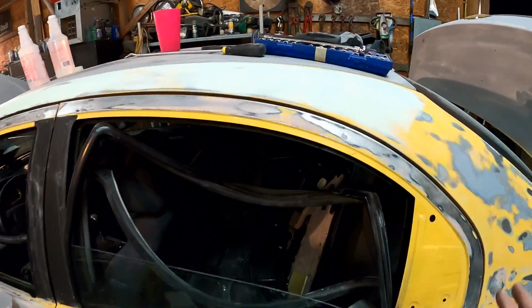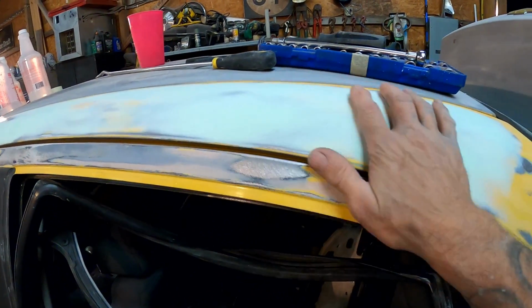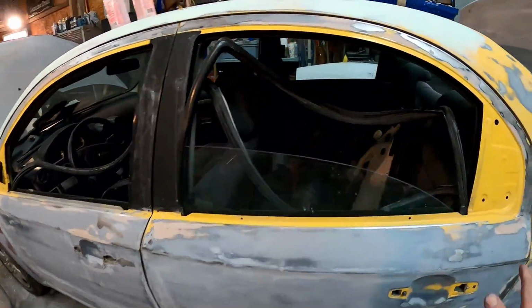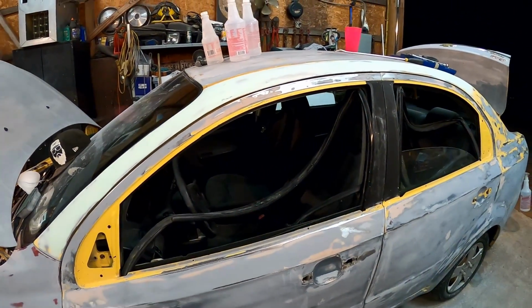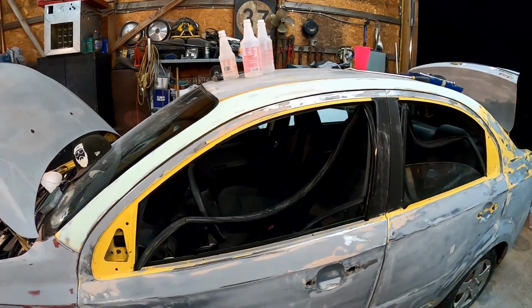What I'm going to do is come in and prime in this area here, because remember, we had to do some body work up here. It's a little bit rough. Everything else is nice and smooth. I think it'll be fine. So let's get some primer on this area here, and then I'm going to call it a night. I'm going to let that primer sit overnight. We'll come out here first thing in the morning. We'll block all of that down. So let's get that on there.